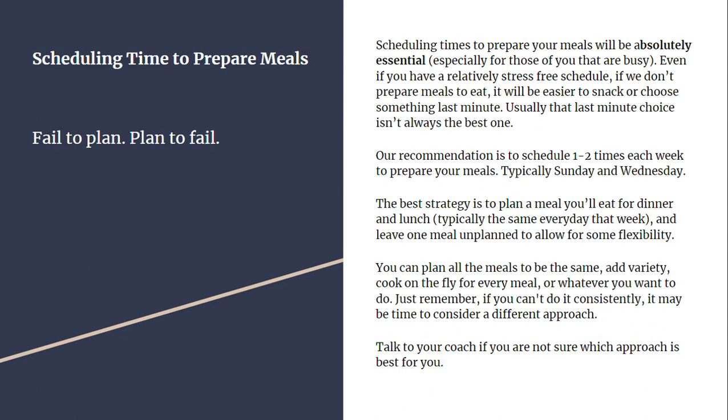Scheduling time to prepare your meal is going to be really important, guys. You're going to have to meal plan. Even if you're someone like me that works from home for the most part, you're going to want to make sure that you are preparing your meals ahead of time, because you're more likely to follow that meal plan then.